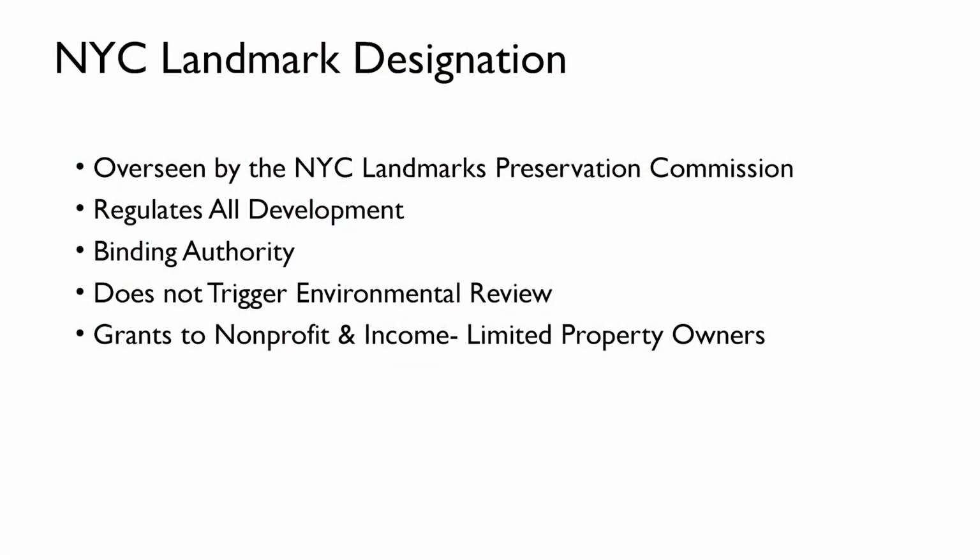State Historic Preservation Office, they're supposed to listen. But Landmarks has real teeth. It doesn't trigger environmental review, and there are very small grants to nonprofits and income-limited property owners. They're very small.